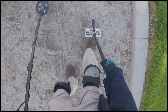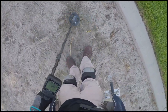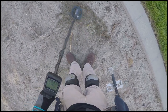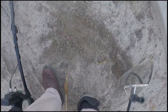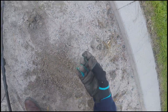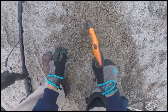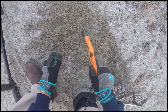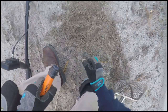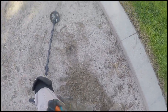Was a 15, probably a piece of aluminum foil. Piece of aluminum foil. What's this? Piece of a balloon. Yeah. Little aluminum seal.